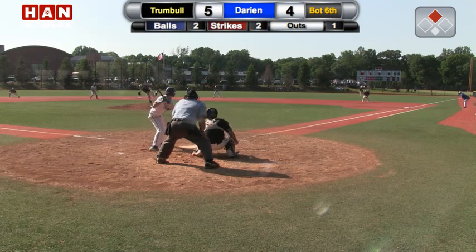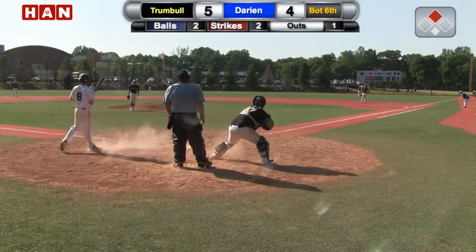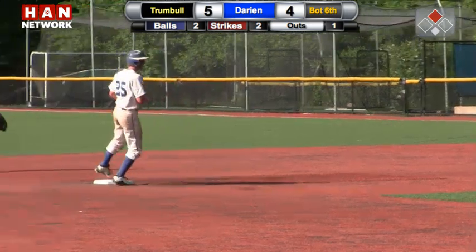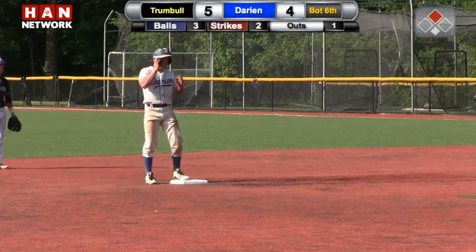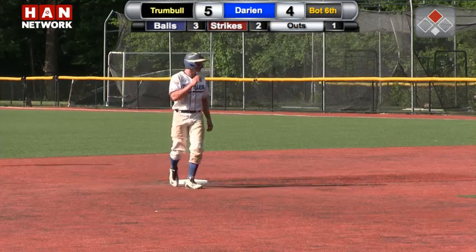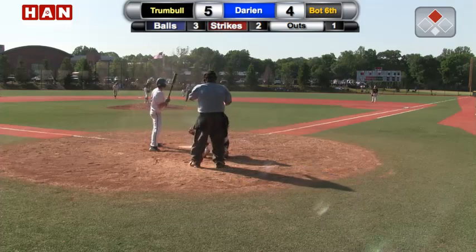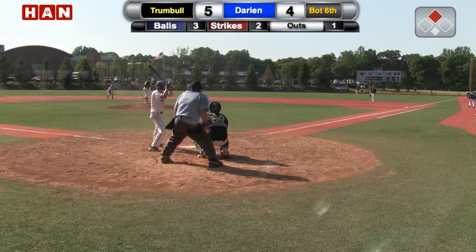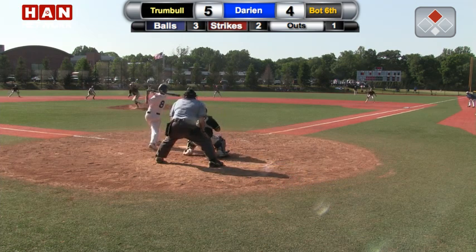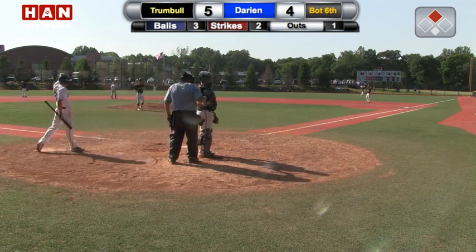The 2-2. That is low. Gets away, but no advance. Able to block it just enough was Coco, and the count runs full. So the noise has returned to Darien High School. People getting nervous. A 5-4 ball game. And the payoff pitch. Fastball lifted, fouling out of play, spoiling it 3-2.